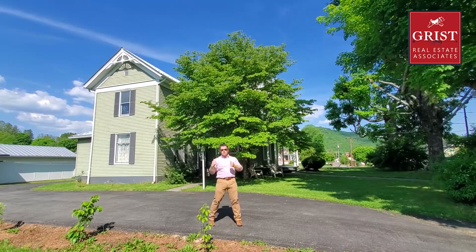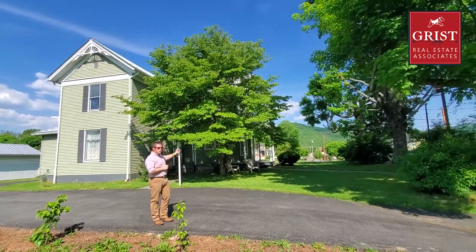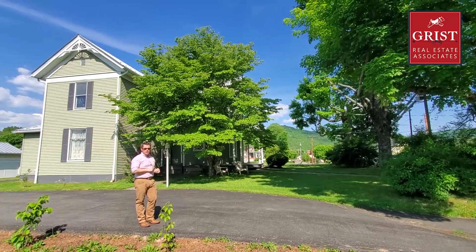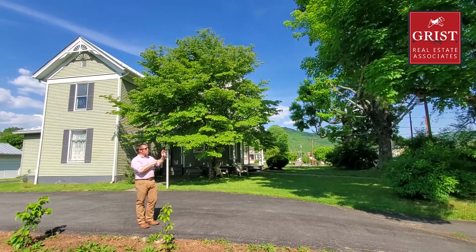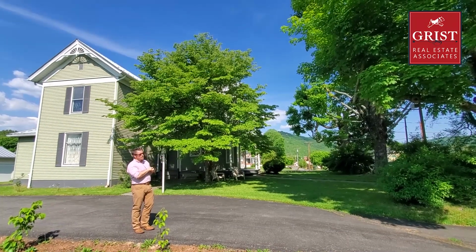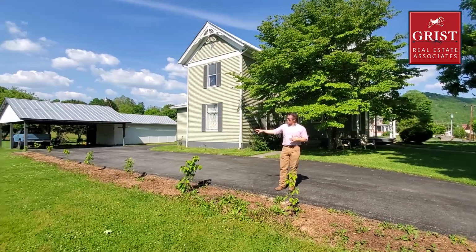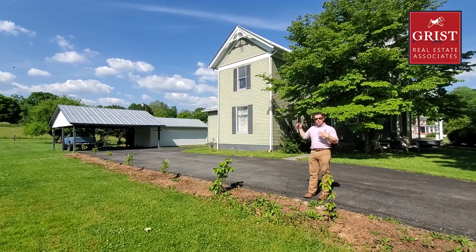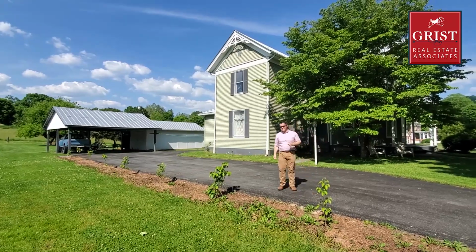So let's head to the back. Oh, and before we do though, I just wanna point out, we've got this beautiful dogwood tree that's right up here in the front, so it'll flower every year. We've got a lot of different plantings around, from your nice maple trees in the front that have got the age and character to them, and to these new plantings that the sellers have just put in. These are American hazelnuts, so they'll grow up, and over time, they'll be a really nice hedge for you. So let's go on back to the backyard.